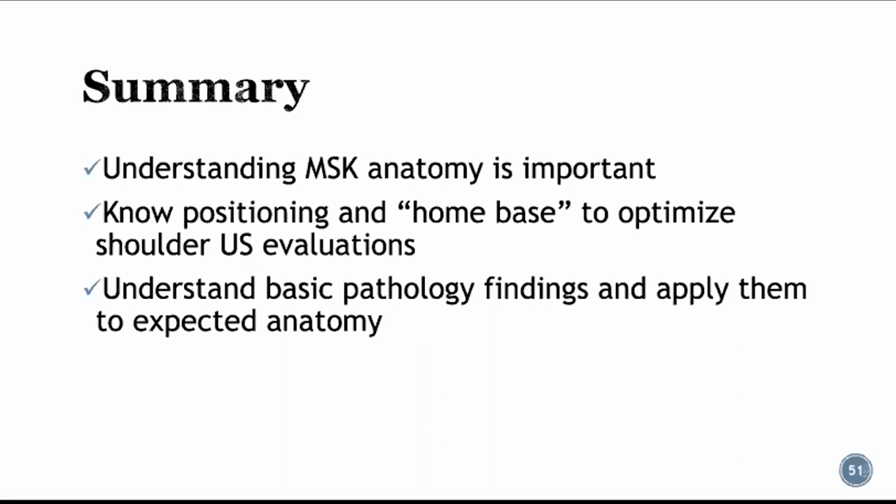Please put questions in the chat or feel free to ask them if you have any. I hope that from this you had a little bit of a refresher on musculoskeletal anatomy and understand the importance of knowing this well. I hope that you've got the takeaway that the home base of the biceps tendon is where you start for most structures about the shoulder, and that we talked a little bit about the positioning and ways to optimize your evaluation. And then we covered some of the basic pathology findings and applied them to what you expect from an anatomy standpoint.